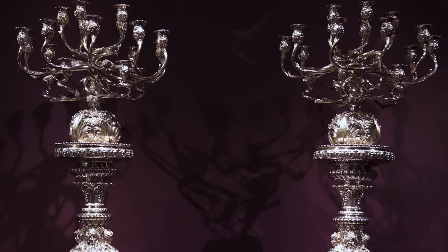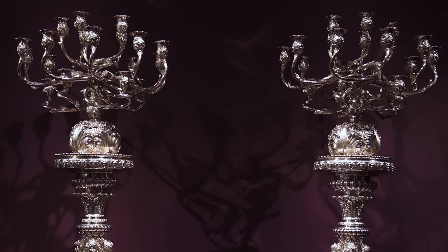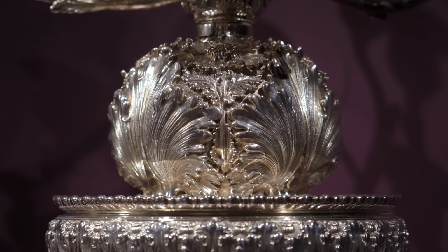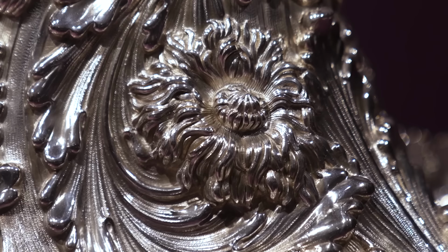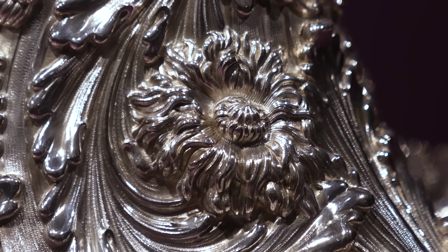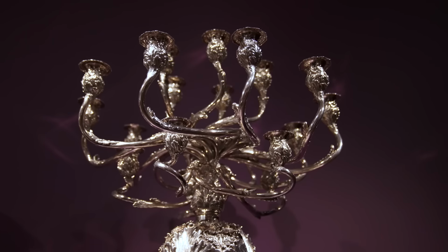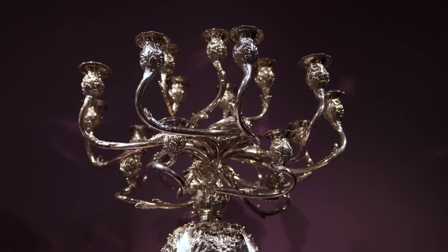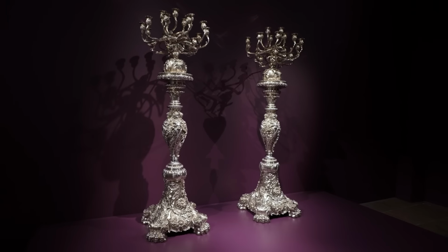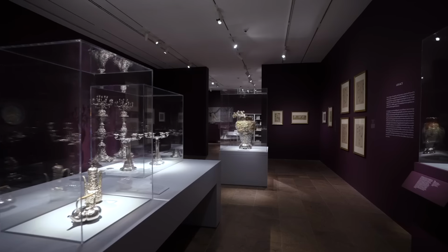The upper portions of them can be lifted off and placed onto a dining room table. Each of them weighs about 100 pounds, and they really reward close looking. The attention lavished on every blossom, leaf, the strands of hair on the female figures speaks to the level of workmanship and passion that are manifest in all of Tiffany's work in the 19th century.